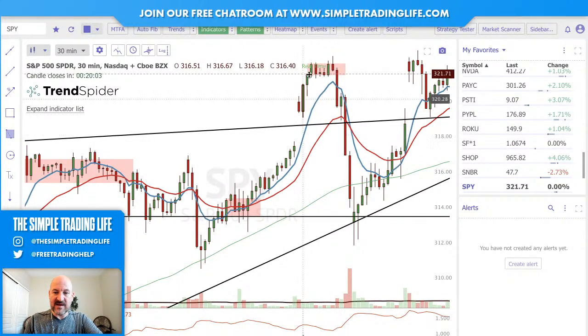Okay, so we had a rally, base, and then it starts to drop. It breaks out of here. Then we even had a 3-candle pattern play in the drop. Okay, that's what this is, right?